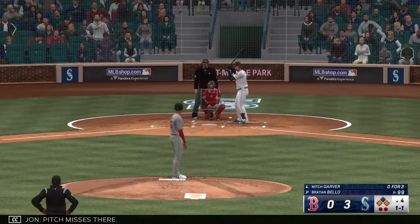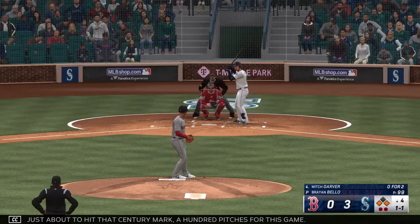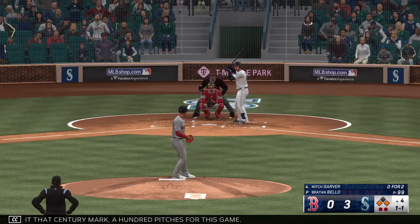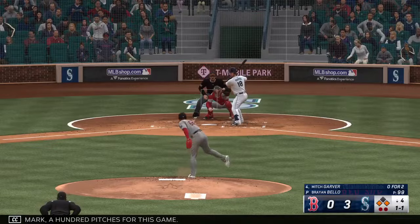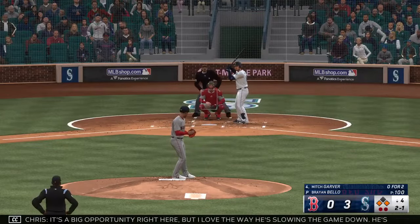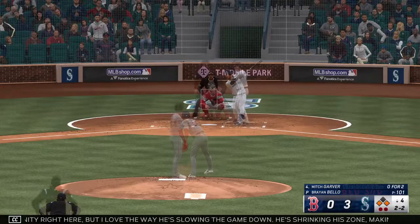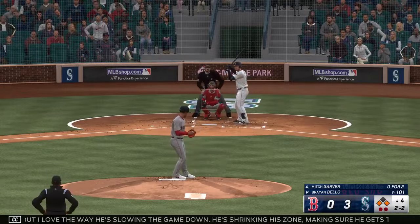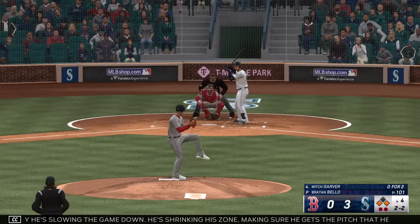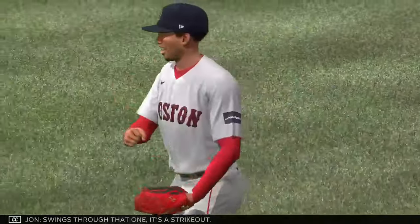Ball. Pitch misses there, and that's ball one. Well, just about to hit that century mark, 100 pitches for this game. Up and in, and the count is 2-1. It's a big opportunity right here, but I love the way he's slowing the game down. He's shrinking his zone, making sure he gets the pitch that he wants to hit. Swings through that one. It's a strikeout.